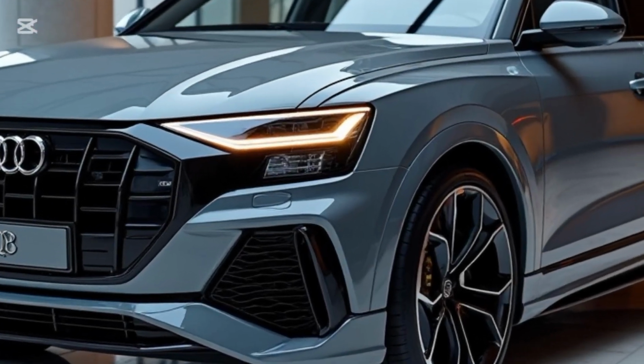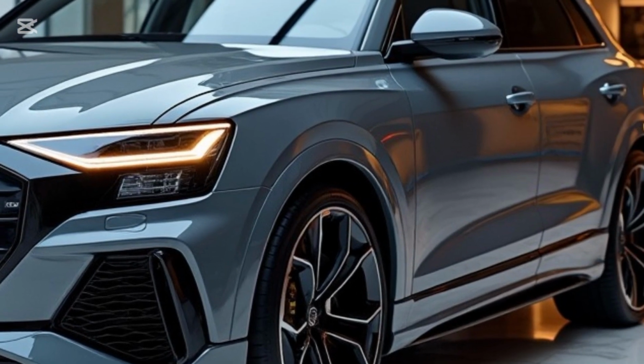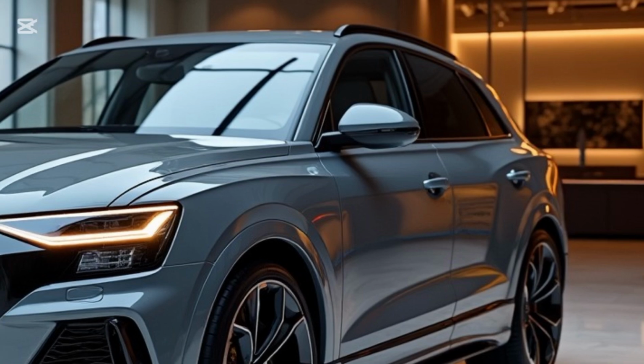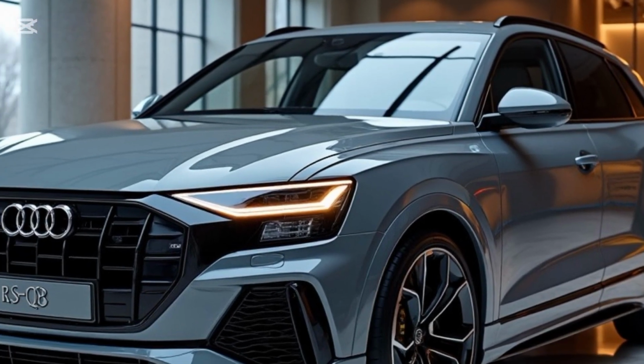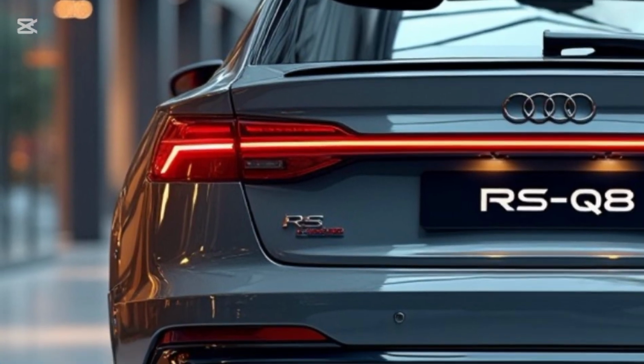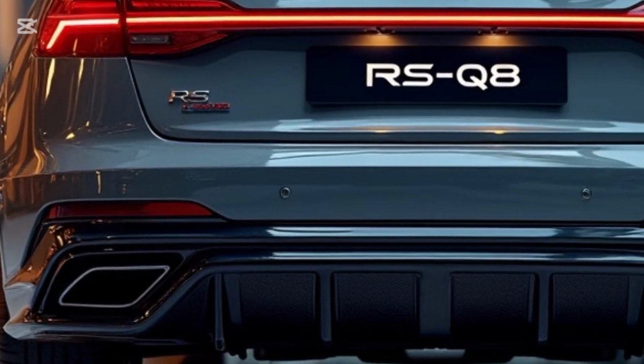Here's something crazy. The RS Q8 set a record on the Nürburgring as the fastest production SUV. It even outperformed the Lamborghini Urus in certain handling tests. Let that sink in. A family-friendly Audi SUV, outpacing a Lambo on a racetrack.